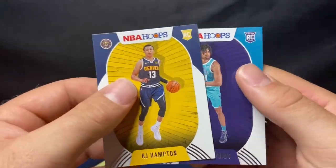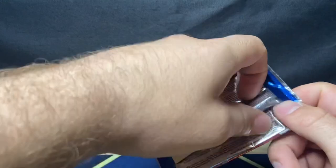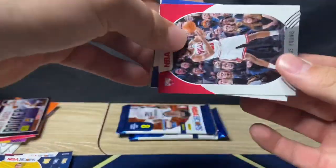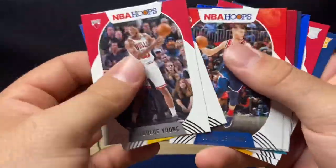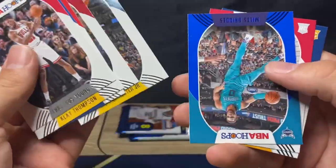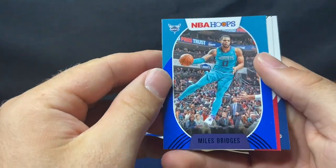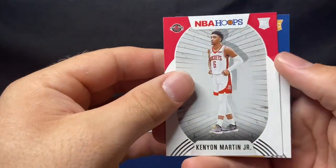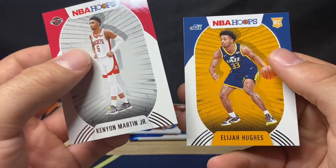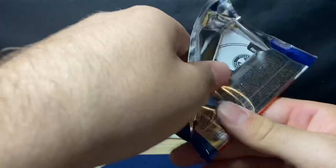Oh, Nick Richards. Oh, we pulled every freaking rookie card of the Charlotte besides LaMelo. That's grotesque. Oh, man. There's the blue parallel. Miles Bridges. Kenyon Martin Jr. and Elijah Hughes. Got three packs left.